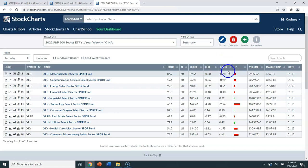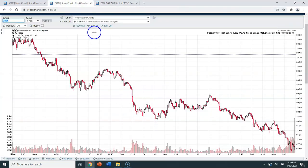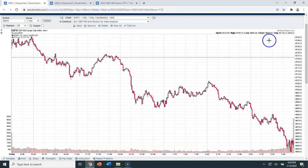For the day, as we can see here, a lot of weakness in the market, but especially in the growthier areas. The tech sector down 2.54%, triple Qs down 2.5%, the overall S&P 500 down 1.42% for the day.